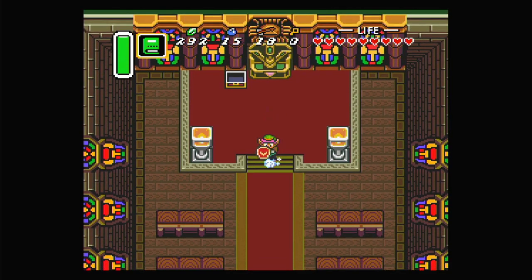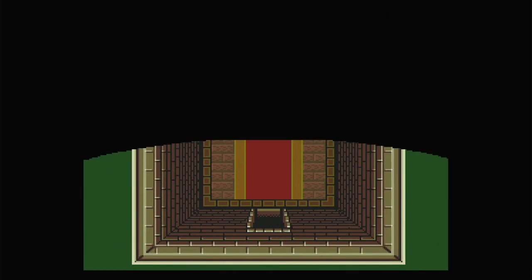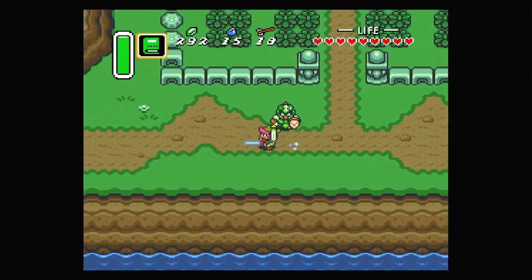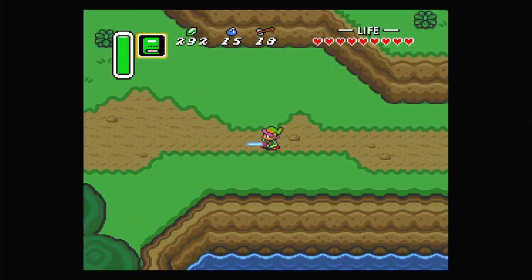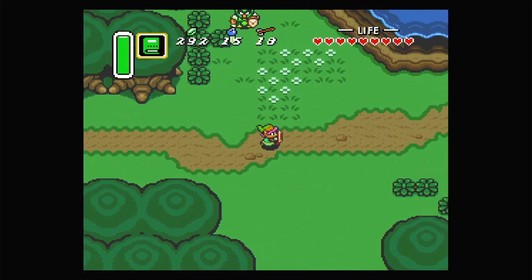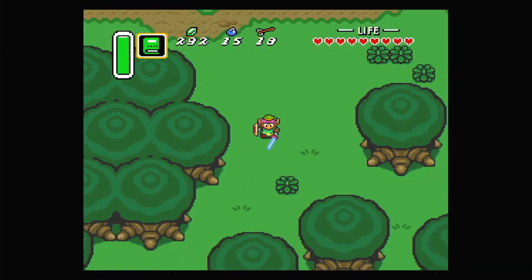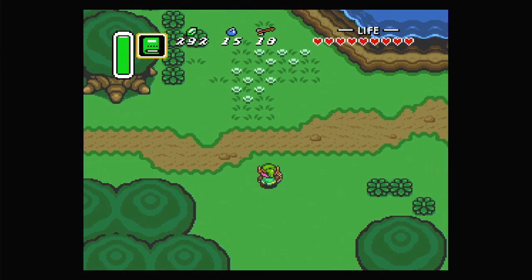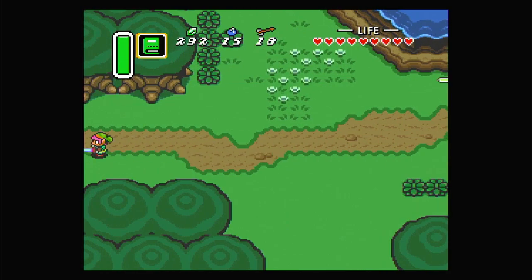And he dies. So we have to go to Hyrule Castle now. And that's about how it goes. I'm not sure what the fastest way to Hyrule Castle is. No, I need to go this way.